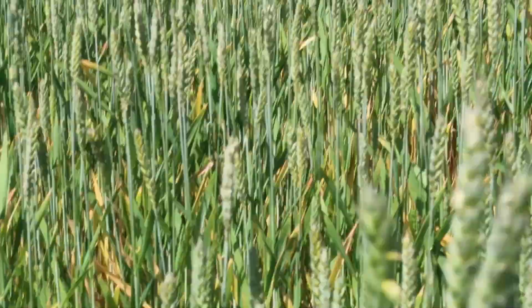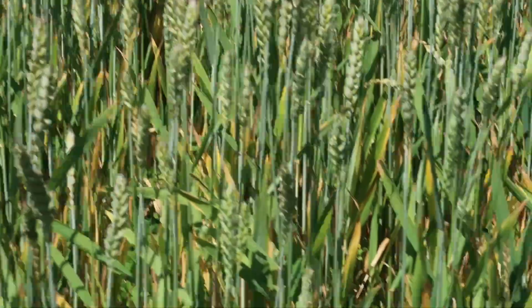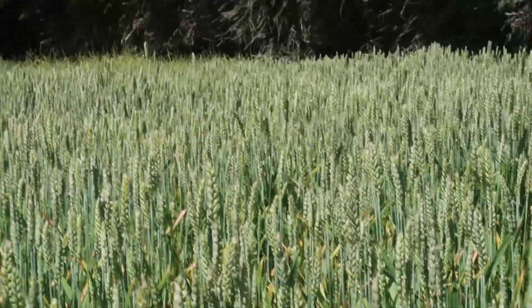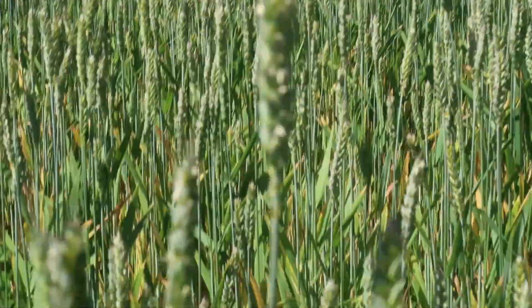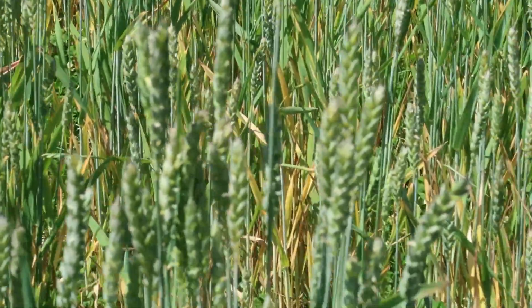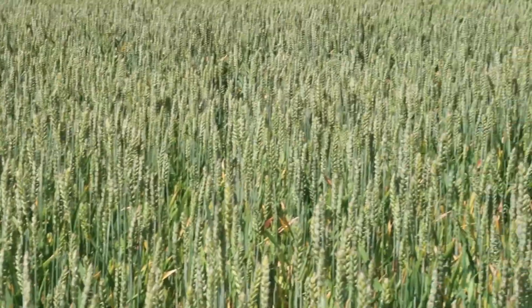There we go. So we're gonna keep giving these a wee bit of water yet. And we'll probably, what do they reckon, January-ish? January, yeah. We'll just have to play it by ear. See how we go, but we'll keep watering that for a bit.